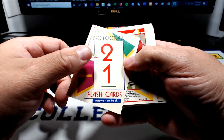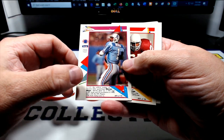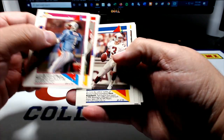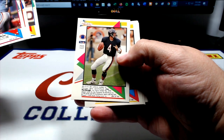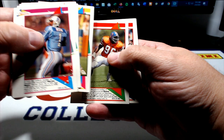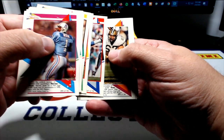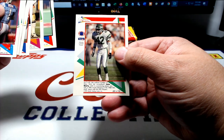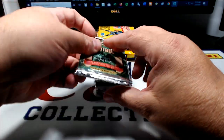Flashcards. Answer on back. 2-1. The uniform number of Warren Moon. Louis Sharp, Tim Rosenbach, Jim Harbaugh, Buford McGee, Kenny Walker, Eddie Murray, Stan Brock, Myron Guyton, and John Booty. All right, man. That was interesting.